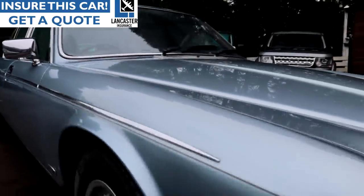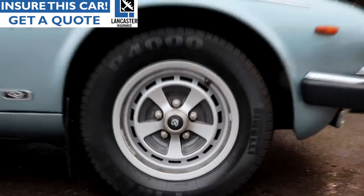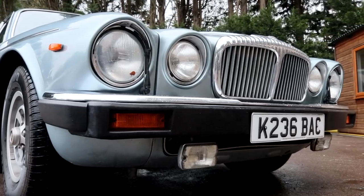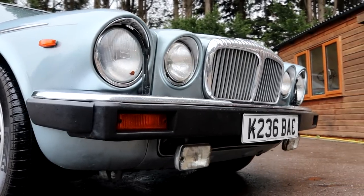The design is just superb. Those curvaceous lines, refined and honed by Pininfarina for the Series 3 shape, are just elegant and graceful. They're unlike anything else on the road, then and now.